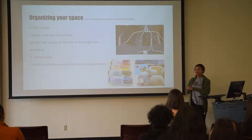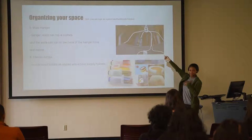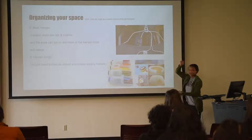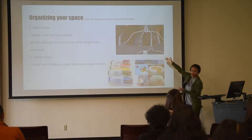And also organizing my space. I'm an organizer as well, so I use soda can tops for my hangers so I can make an additional length of them. I don't like putting them next to each other and then having extra things and just throwing it in my closet, so just adding those makes it more organized.